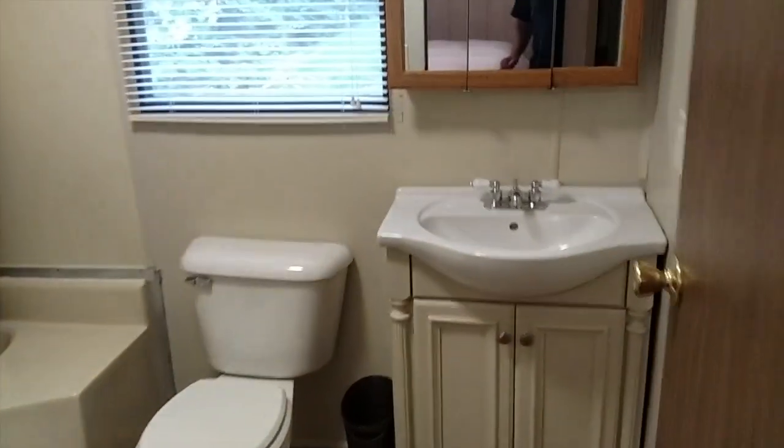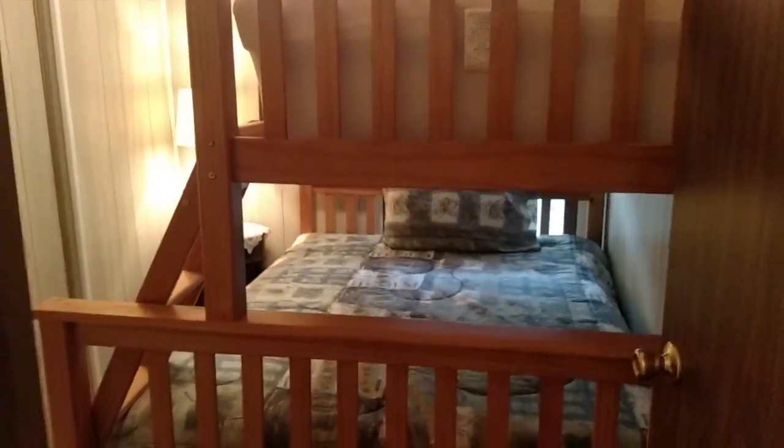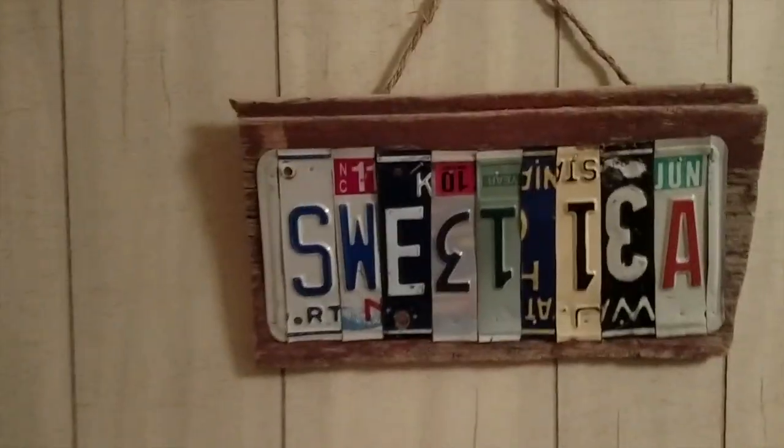Look at the bathroom. New sink. Nice toilet. Big shower tub. Mirror. Walk-in closet here. All comes with the cabin. Okay, here's a secondary bedroom. Number two, rug, bunk beds, closet. Cool.